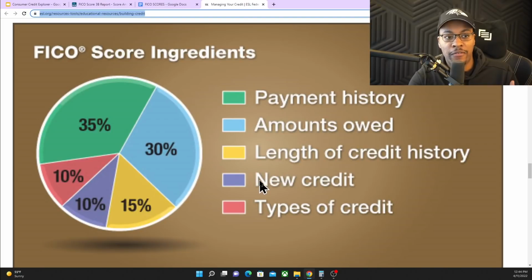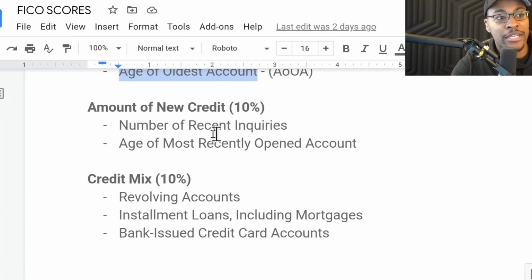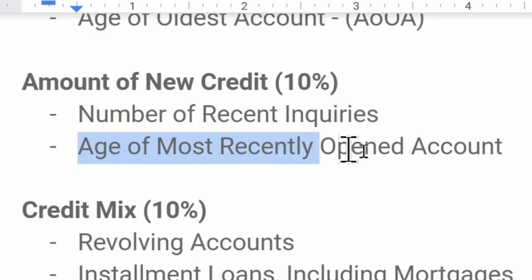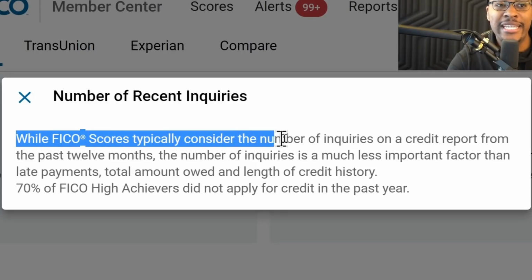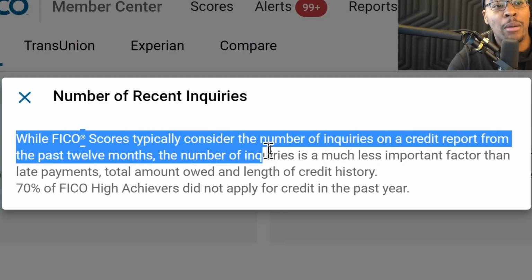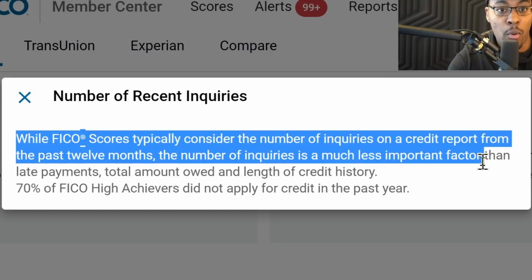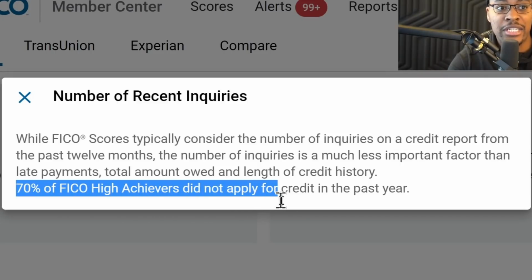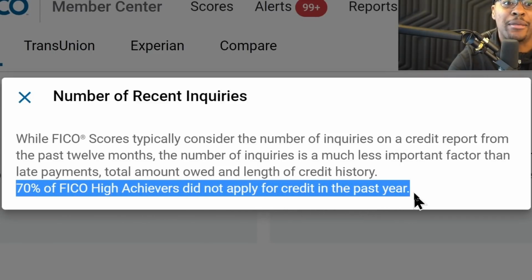The next component of the FICO score is going to be the amount of new credit. So this only accounts for about 10%. There are different components of this. You have the number of recent inquiries and the age of the most recently opened account. While FICO scores typically consider the number of inquiries on a credit report from the past 12 months, the number of inquiries is a much less important factor than late payments, total amount owed, and length of credit history. 70% of FICO high achievers did not apply for credit in the past year.